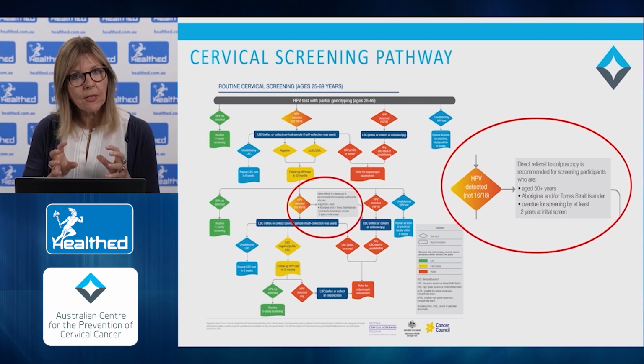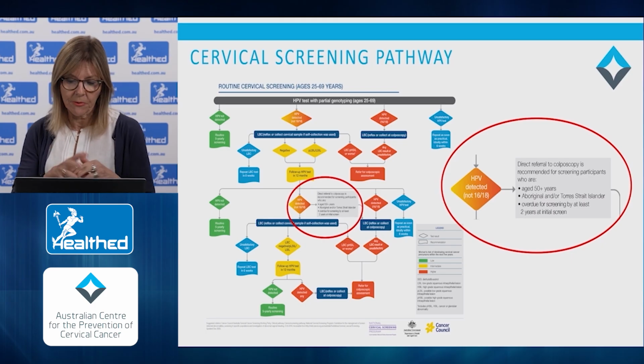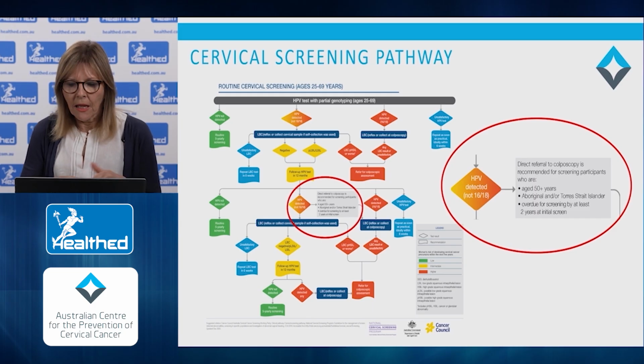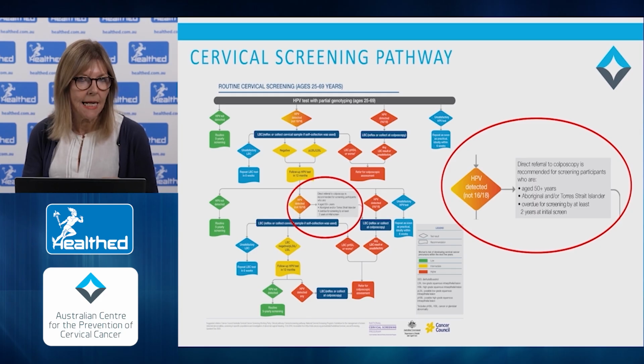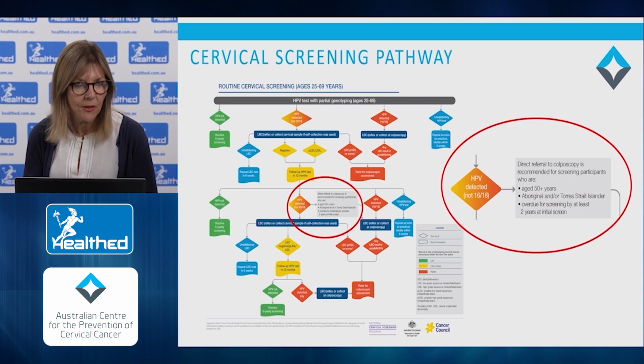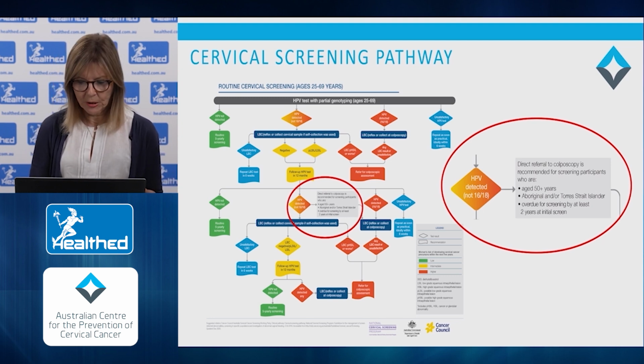But there's a group deemed at higher risk, or 3 groups rather, who we need to know about, because for these groups, if it comes back with any oncogenic HPV detected, but obviously, if there's a repeat not 16-18 detected at that 12-month follow-up, then there's direct referral to colposcopy. And this is for people who are age 50 or more. It's for Aboriginal and Torres Strait Islander people, and it's those who are overdue for screening by at least 2 years at the initial screen.